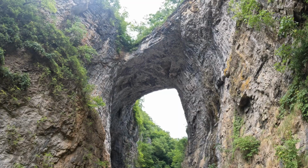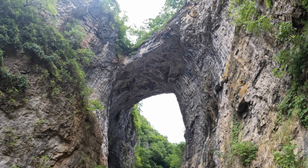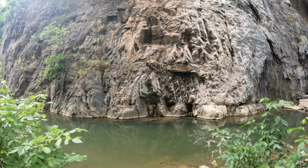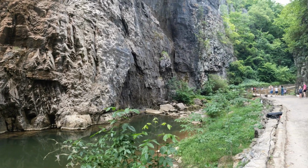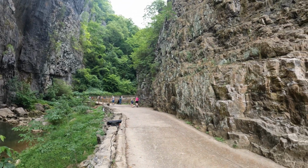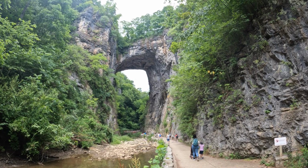Other things to keep in mind, like I mentioned, there are multiple hiking trails. The park itself is about 1,500 acres, and overall I would say, if you're on a long drive going through Virginia and you need a break, you want something to do, you want to stretch your legs and see something kind of cool, I would recommend stopping here at Natural Bridge State Park. Again, it's $9 a person. Take an hour, 2 hours, whatever it is, walk around, see it, and then continue your drive.